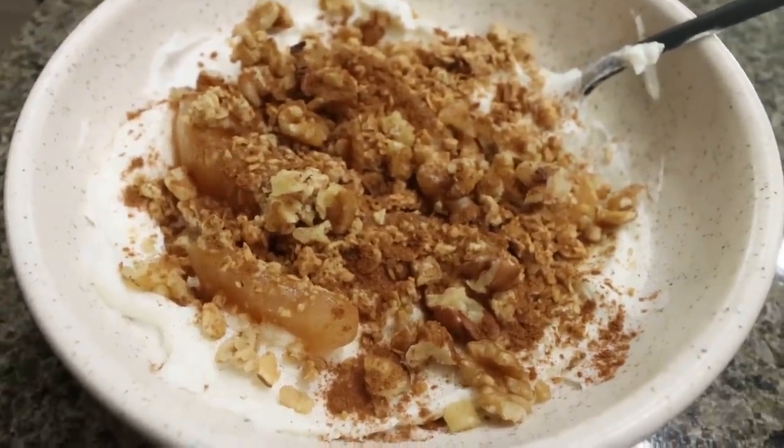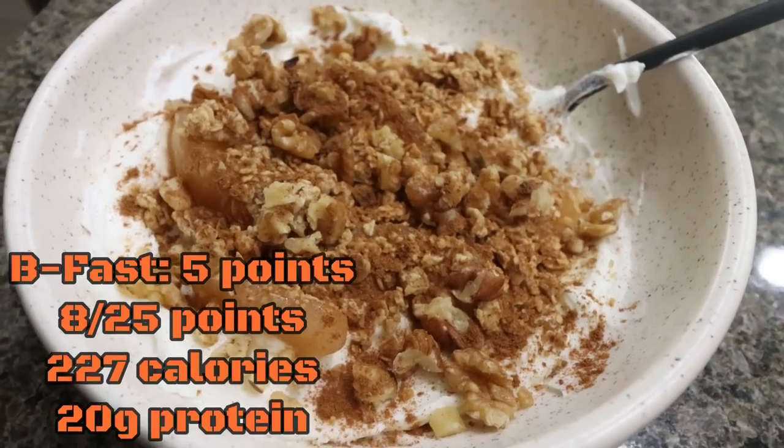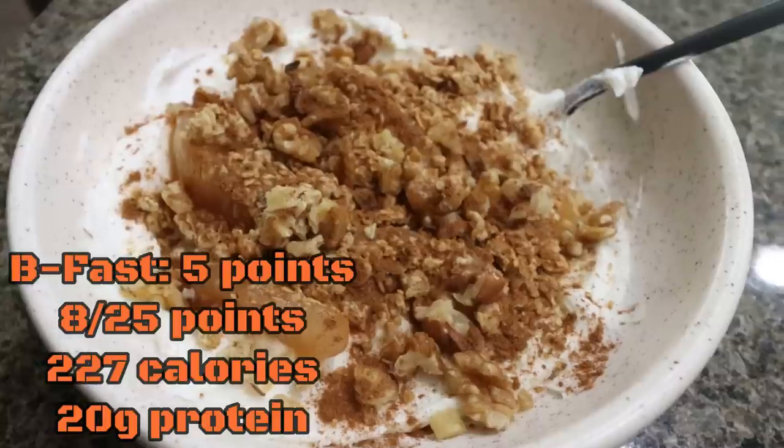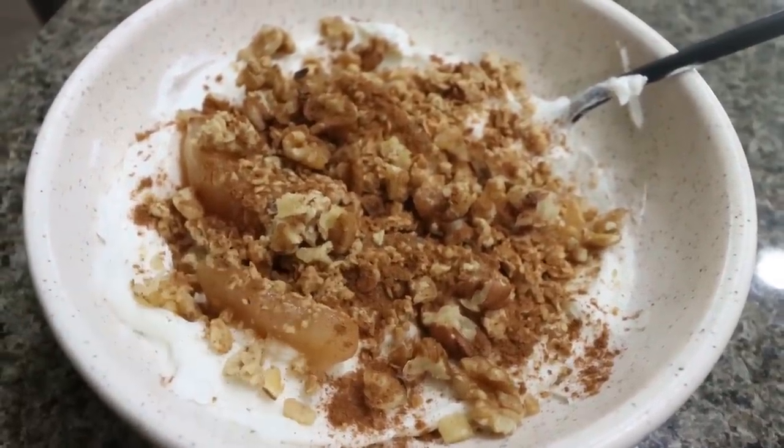Doesn't this look so good? We have lots of protein, healthy fats. We have a little bit of crunch, some carbs. So let's taste test, see if this is good, and you guys will have another really good yogurt bowl in your arsenal. Okay, cheers.